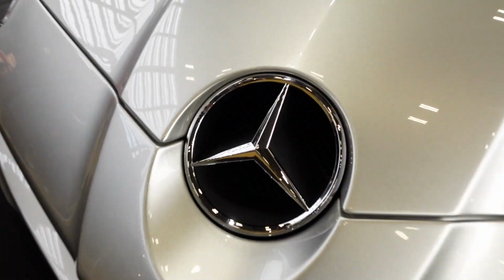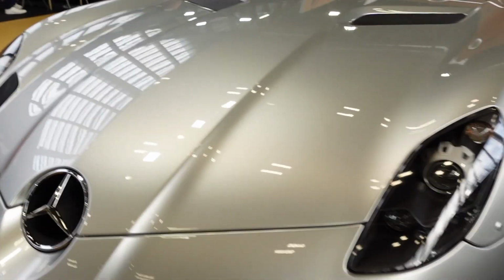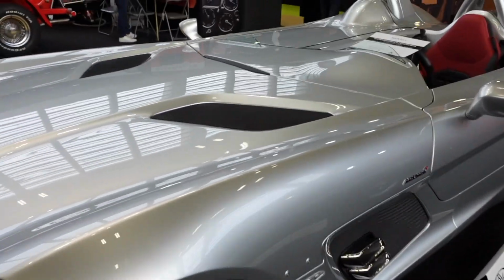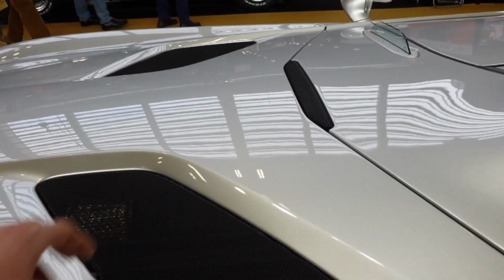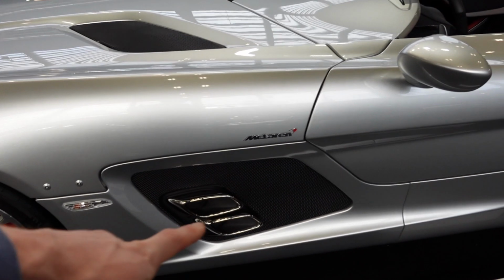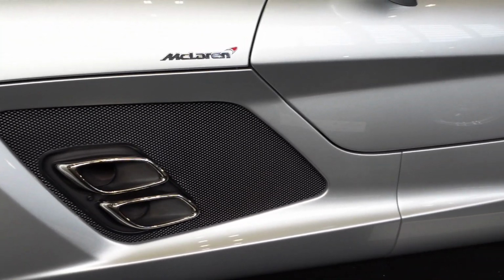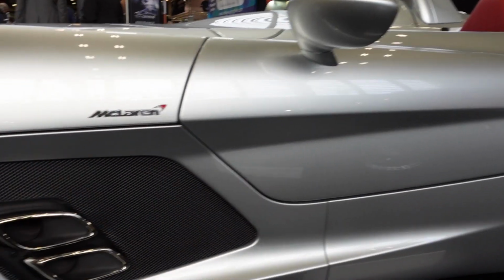A big star here from Benz, a lot of air intakes of course here on the other side. Total new headlight design for the Stirling Moss. Here some air outlets of course to cool that V12 engine. And the cool thing is you have the exhaust here on the side, so you really hear a lot of the engine noise while you're driving it.